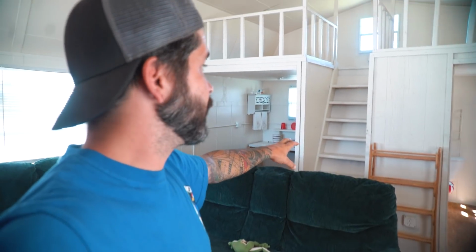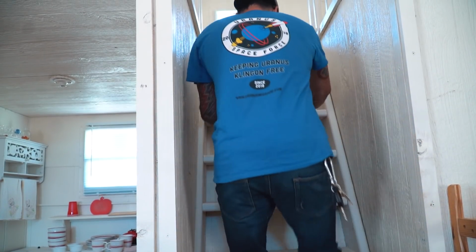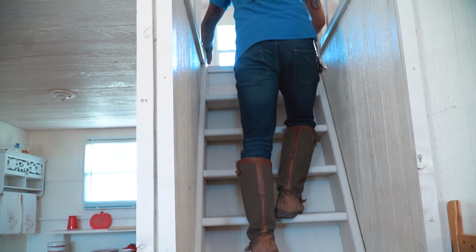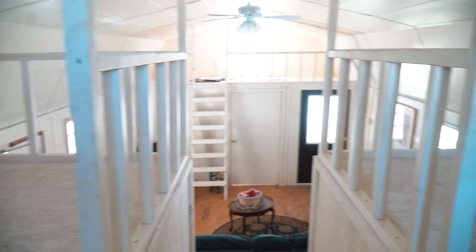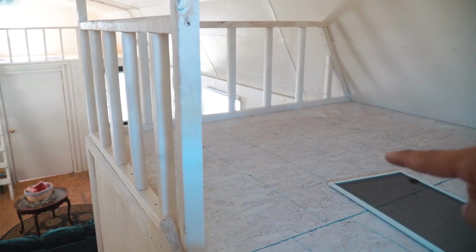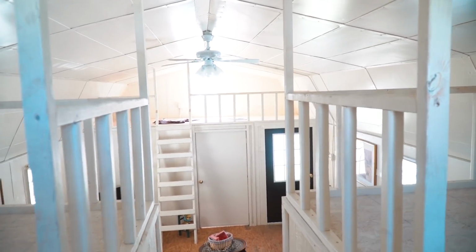So now we'll go ahead and check out this other loft. This one actually has stairs in it, which is pretty cool. They're kind of steep, but they're actually stairs. So we'll go up there and check out this loft. You kind of get a loft on this side, which is a decent size. And then you get a loft on this side of the stairs over here. So you get a little more room compared to the loft on that side. And then you actually get a window over here, and then they have some electric around, so that's a big plus.